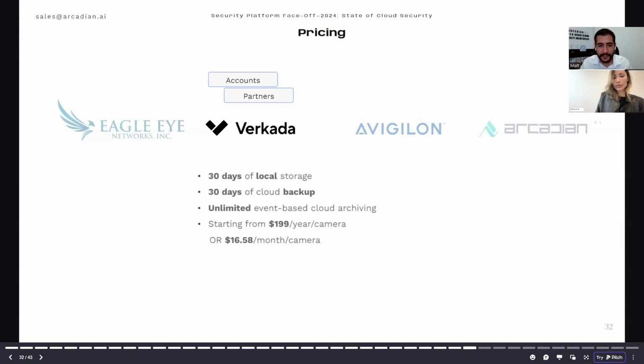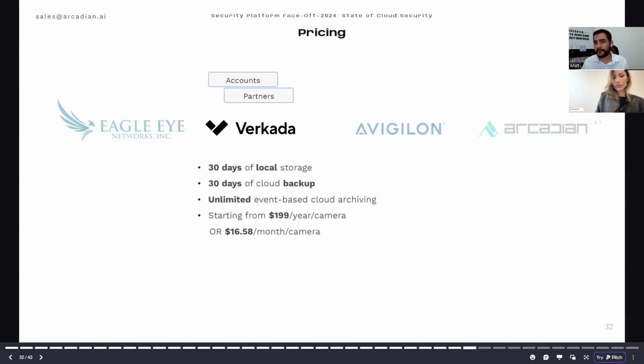Then you have Verkada. Now, Verkada has 30 days of what I call local storage because it's on the SSD of the camera, managed by 30 days of cloud backup, like I mentioned before, but they do have unlimited event-based cloud archiving as well. Their cloud licenses start at roughly 200 per year, which comes to around 16.58 per month per camera. And that's for 30 days of cloud backup. It's not technically cloud storage, so I just wanted to make that distinction.